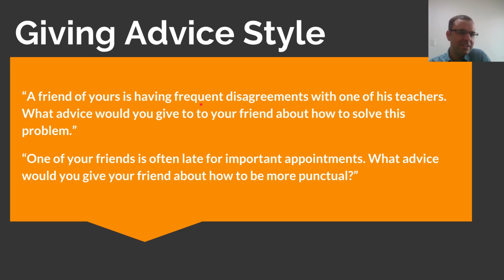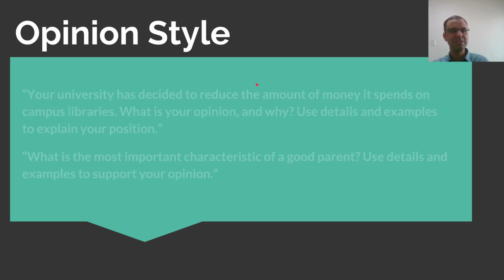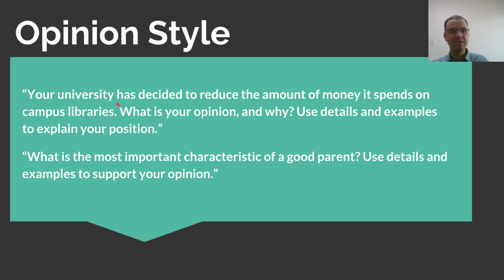So as you can see, clearly the question is asking you about advice that you would give to someone. Style 4 is the opinion style. It looks like this. Your university has decided to reduce the amount of money it spends on campus libraries. What is your opinion and why? Use details and examples to explain your position.